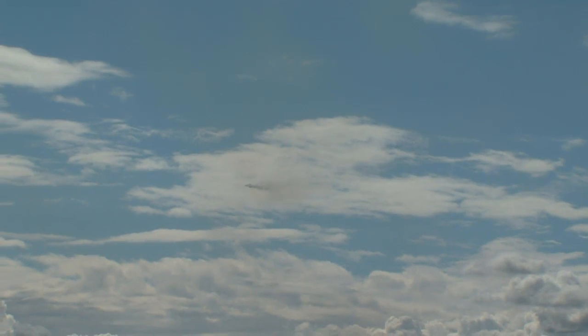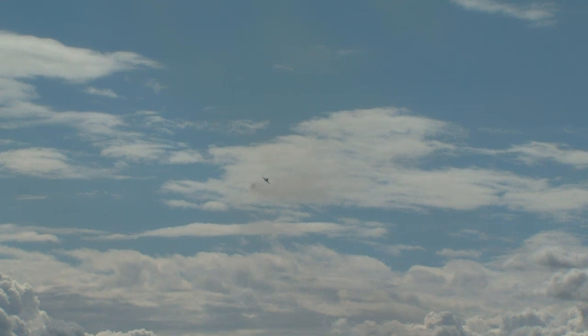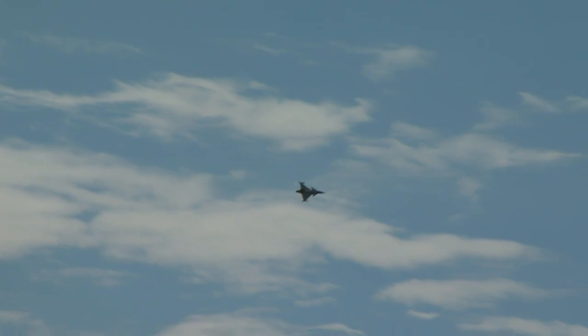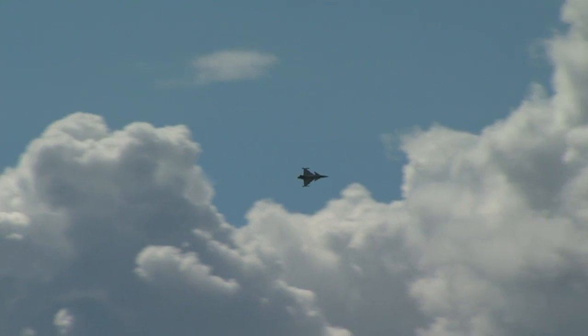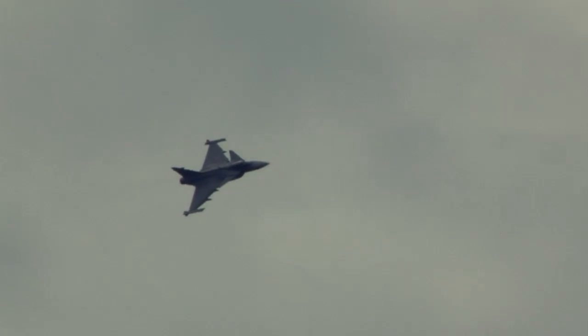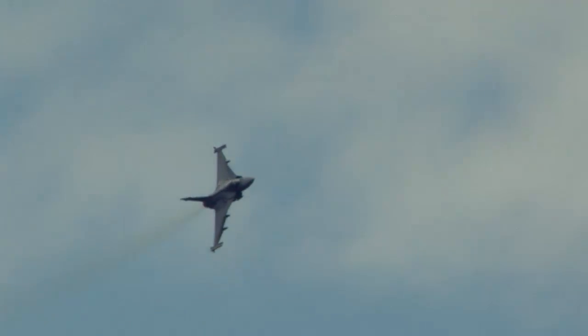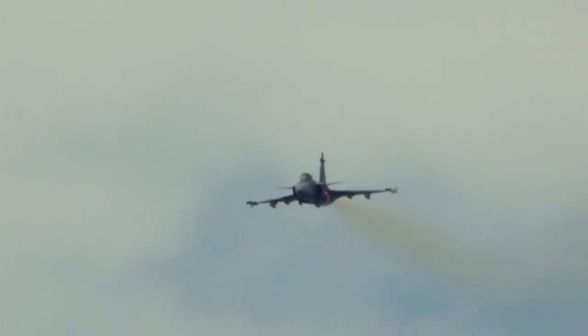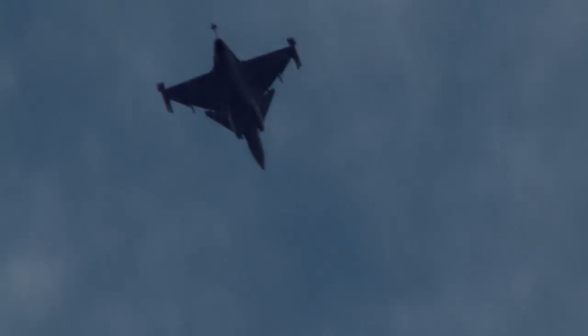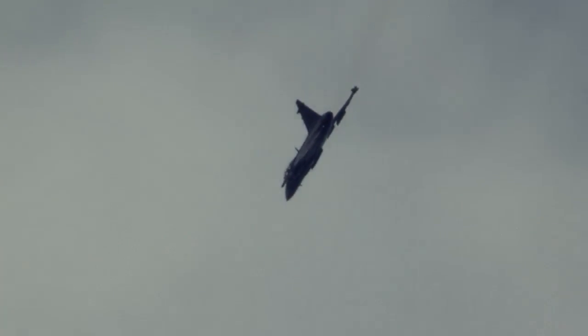It has an internally mounted 27mm Mauser automatic cannon in the port fuselage, with Sidewinder missiles at the wingtips. A lot of kit, a lot of variants can be carried on the Gripen. Those engines, General Electric Volvo RM12 turbofans, each putting out just over 18,000 pounds of static thrust with the afterburner in. Taking advantage of the gap in the cloud.